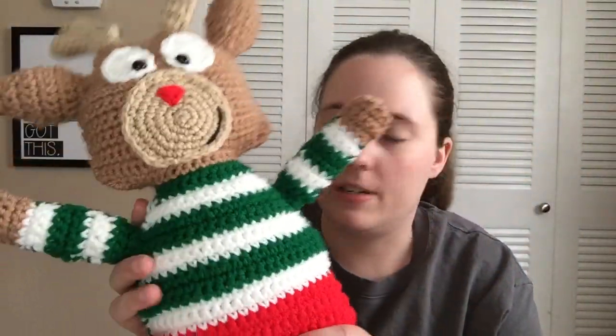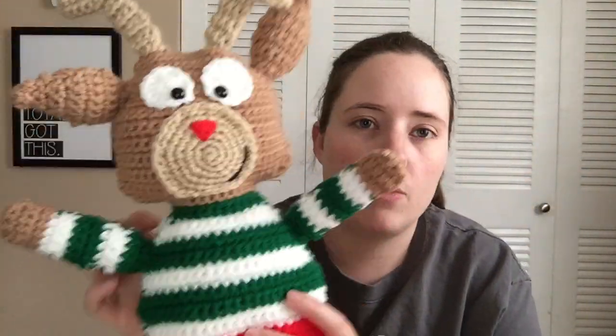Anyways, next finished object. Went on a little side note there. All right, this is a cute little reindeer. I guess it's amigurumi, but it's also like a ragdoll. And it's called Reindeer Ragdoll by Passionate Crafter. It is a free pattern on her, I'm assuming it's a girl, I didn't even look, her website.